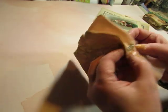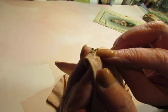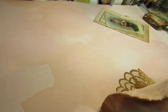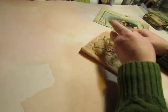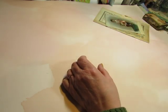I went to open it and the fabric tore. So it's a nice delicate silk fabric. So if you know what this would have been used for, let me know.